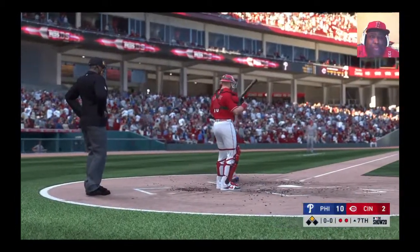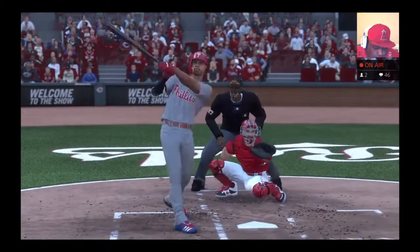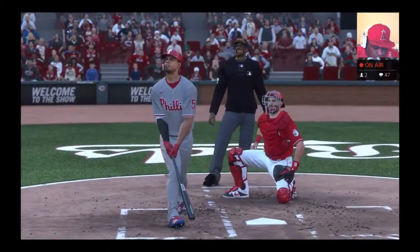Nick Williams will stand in looking for home run number 3 as we take it back to inning number 4. And this was his 2nd home run of the game as he's been dialed in so far in this one.